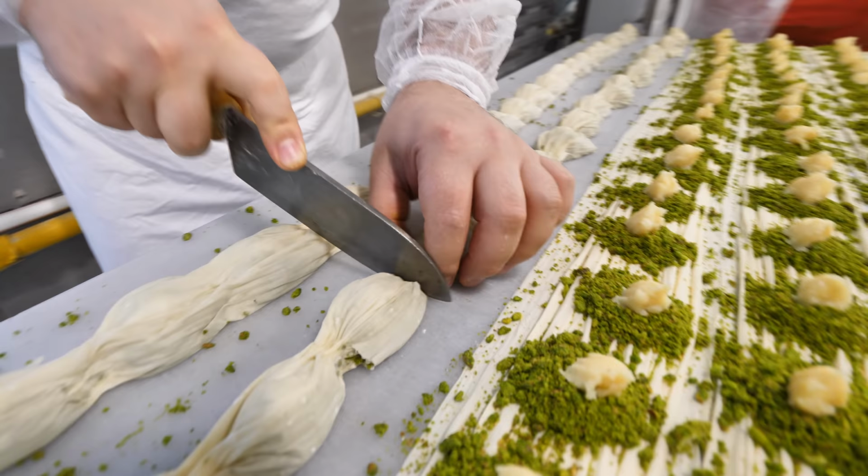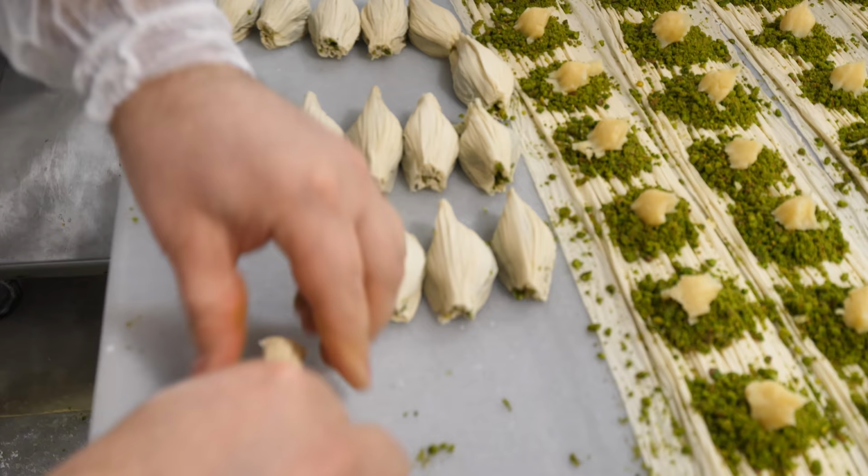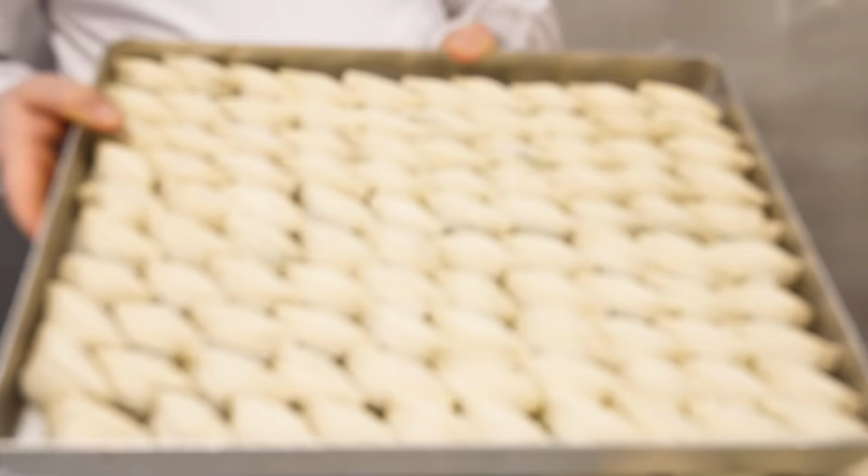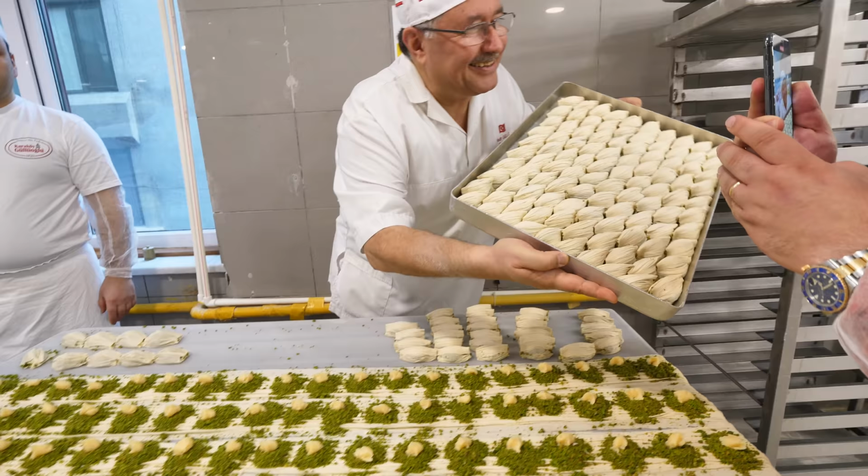We're gonna have to get some of these. That is amazing to see. He's the baklava champion. Nickname Sugarman. The king of baklava. He is the king of baklava.